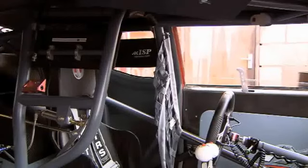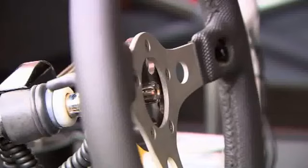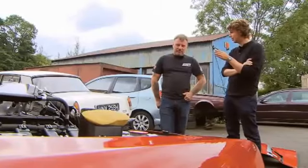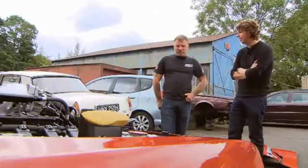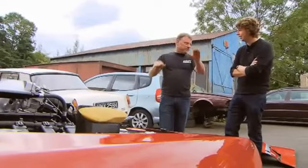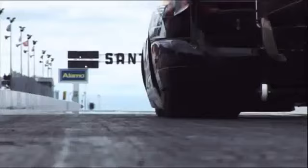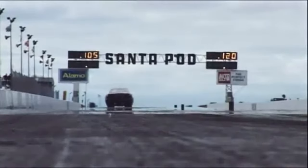I just realised something actually. The steering wheel on this is on the left-hand side, whereas most cars in England have it on the other side. So why is that? The reason is that on a drag race car, the engine torques the car that way. So if you sit on the other side, you have to put a lot of preload into the suspension to stop the torque.